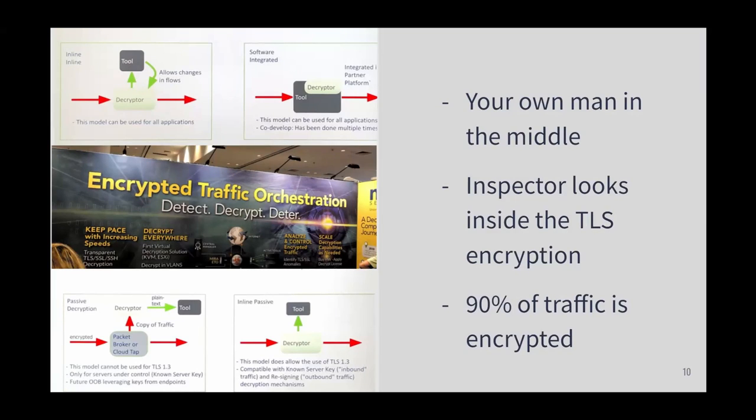Okay, next we have a smaller booth called Mira Security. Here they do encrypted traffic orchestration. Basically, the tool is your own deployed man in the middle, but is used to detect malware. This allows the inspector to look inside the TLS encryption, because hackers sneak their payload inside, right? So here is a picture of the deployment options. They include passive decryption, inline passive, inline, and software integrated. All great topics to do research on if you're interested. Also, an interesting fact is that 90% of traffic in companies is encrypted, thus not visible. In cybersecurity, visibility into one's network is crucial.